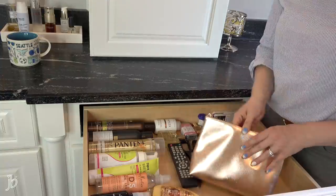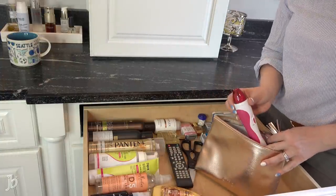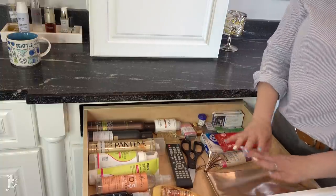I have my PMD, which is like a personal microdermabrasion. I mean, that's exactly what it is. I still use it every week. I know some of you guys were wondering, I do. I think it's making a huge difference in my skin, especially the tone of my skin.